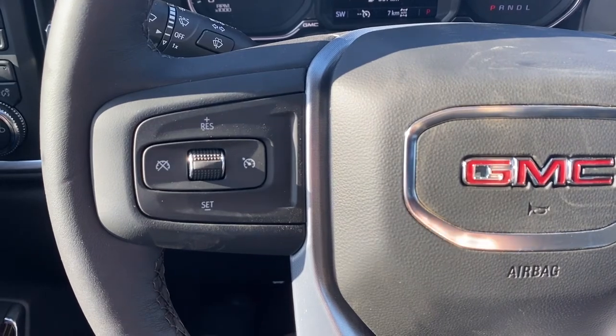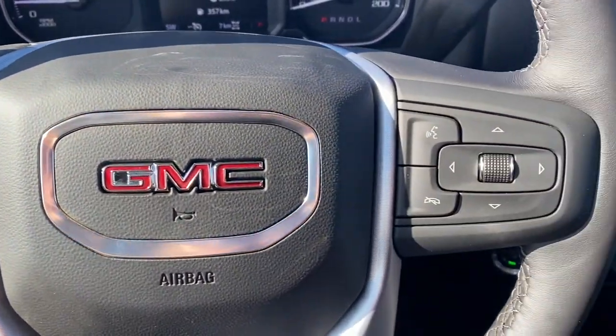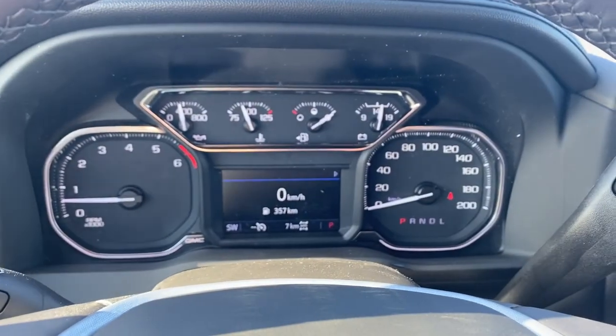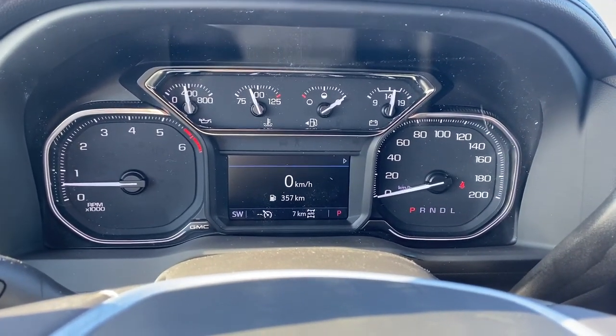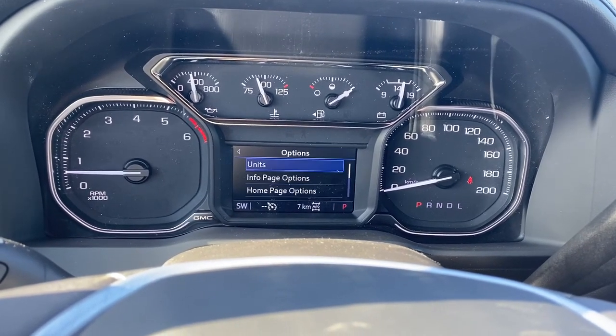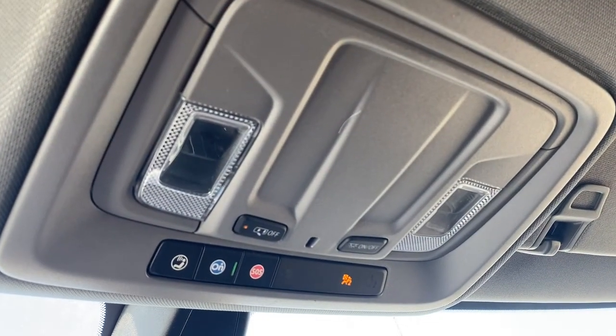The left side has our cruise control buttons, and on the right side we have the audio controls and Bluetooth command. Up next is our driver information center. We're able to cycle through the dash using the arrow buttons on the steering wheel. Overhead, some interior light buttons and OnStar.